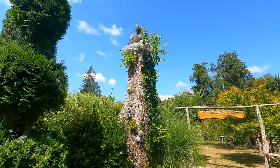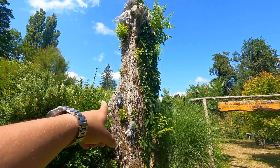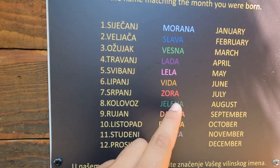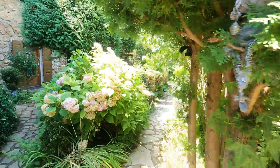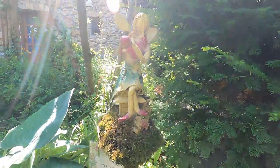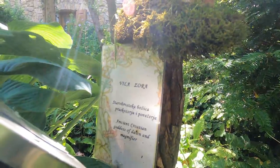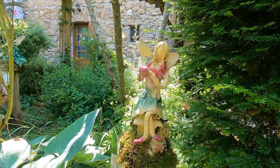Beautiful. And the little fairy down there. This garden, you can find. My birthday is in July. My fairy name is Zora. It's number 7, so we're going to check this out. We're going to find my fairy. Zora. And you can also read the description of what the fairy does. Oh my god. I'm an ancient Croatian goddess of dawn and magnified. Zora.